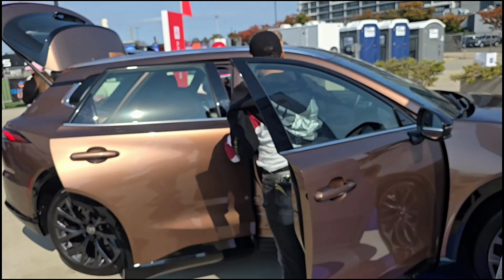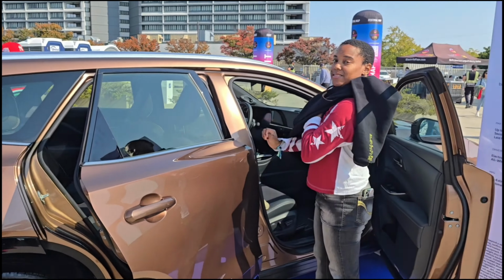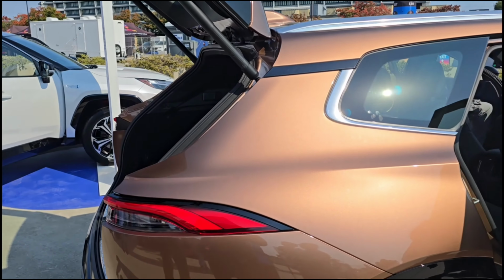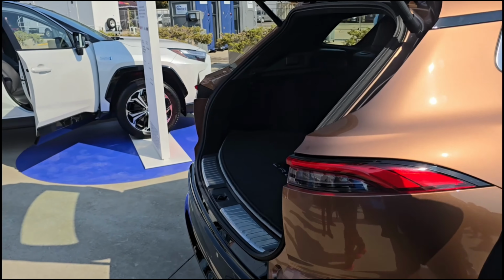It's like a nice bronze. Yeah. This is the new Crown. This is the new Crown? Yeah, well, so we still make the Crown as a sedan. This is called the Crown Signia. This is the SUV version of the Crown. But yeah, we still do make the regular Crown.